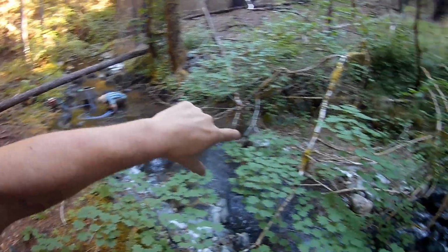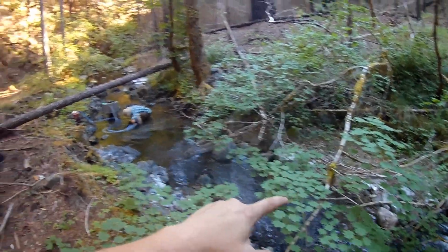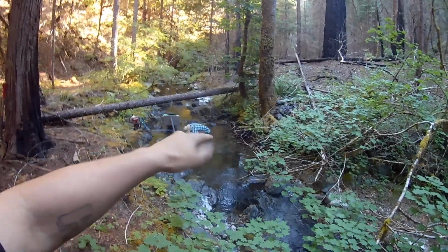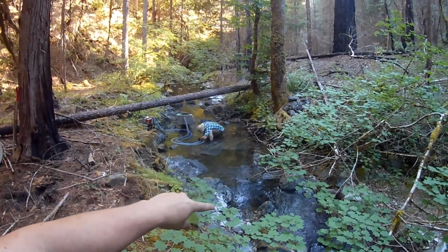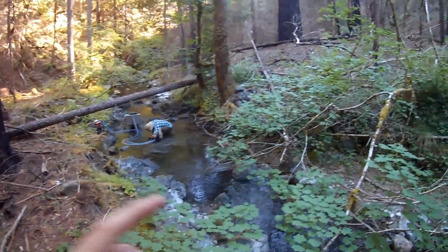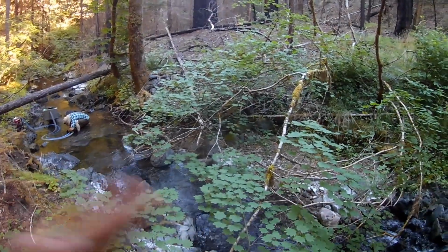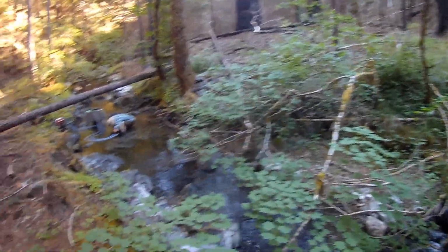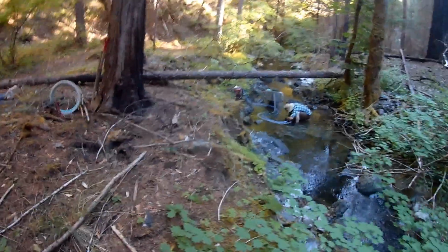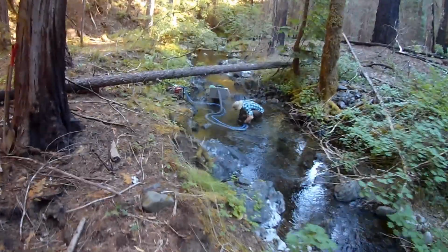So somewhere in that channel there will be a belly that'll create a trap, and where the water crashes and the gold crashes at the end of the bedrock will also create a trap. So the goal is to clean that whole channel all the way up. Probably won't get it done today with our little one. And as you're cleaning that channel, you want to look for those cracks that are running opposite of the creek. That is where the gold will get trapped.